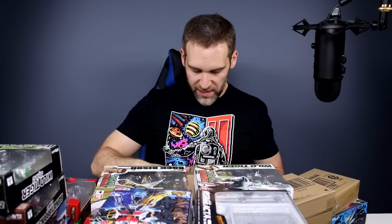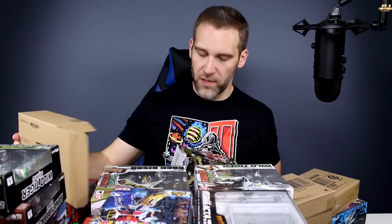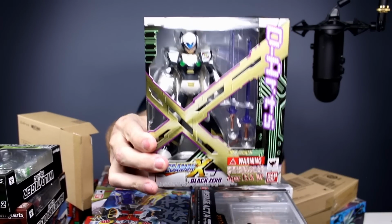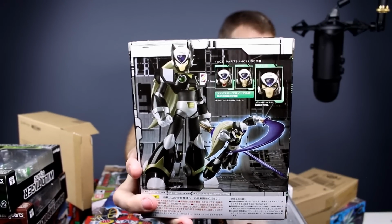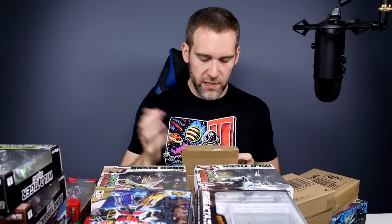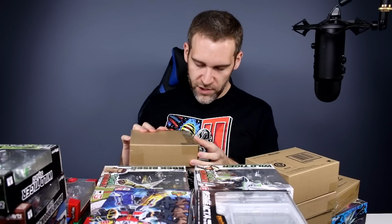And I like these. So here we have Black Zero. So Zero is Mega Man's buddy from, well, X's buddy from Mega Man X. This is the black version of Zero. Should be easier to come by, this version, I think, than the red. But this is the repaint or recolor of Zero Type 2. I'll show you Zero Type 1 and Zero Type 2. Throwing lots of information at you guys in this video. I'll show you both of those in just a minute.